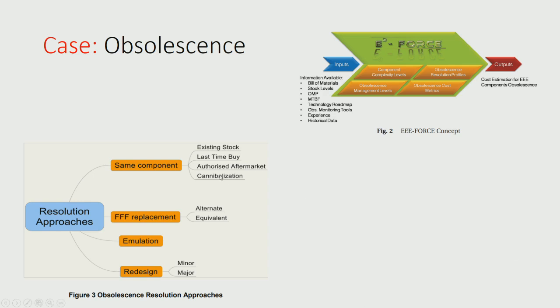You can cannibalize previous designs. There's something called form, fit and function replacement. So you can find something which is similar and does the same function in effect, but it's from a different manufacturer. So it has the same geometry, the same form, has the same function, and it can be assembled in the same way, and it's a form, fit and function replacement. So there's lots of obsolescence resolution approaches you could use. Form, fit and function replacement basically means use non-identical parts. A capacitor, for example, if a capacitor breaks in a propulsion system, then if you can find a capacitor which has the same geometry, the same capacitance, and can fit into the propulsion system in the same way, that's a form, fit and function replacement from another supplier.